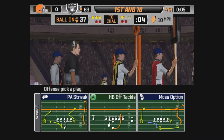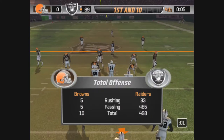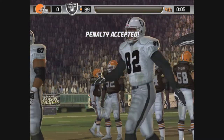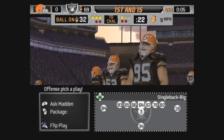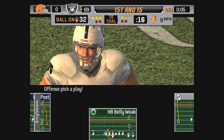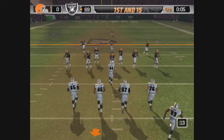Get this one to your halfback and let him drive it in the middle. Milk this drive for all it's worth. Dilfer is back in there after getting taken out with an injury earlier. Delay of game on the offense. Number three, still first down. So now it's first and 15 after the penalty.